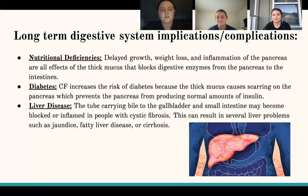And then lastly, we have liver disease. The tube that carries bile to the gallbladder and the small intestine may become blocked or inflamed because of that thick mucus in people with CF. So this can result in several liver problems such as jaundice, fatty liver disease, or cirrhosis of the liver. And this picture right here just shows the liver.